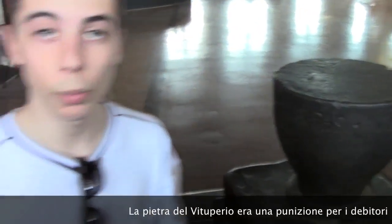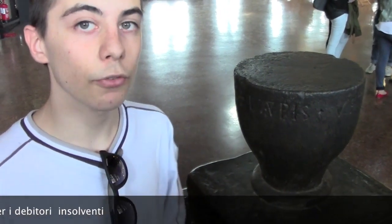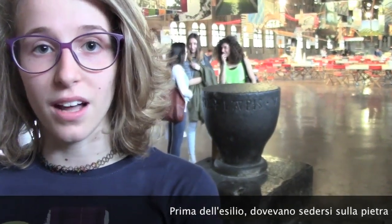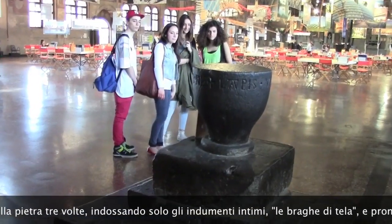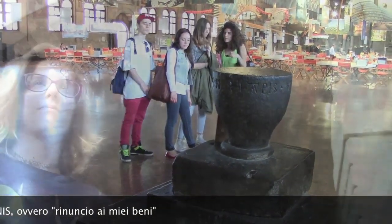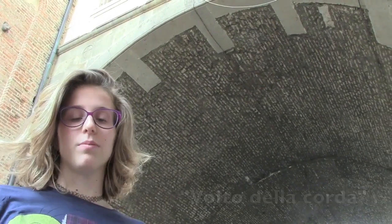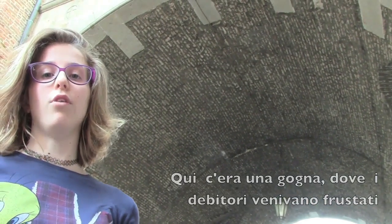This is Pietra del Vituperio, the stone of shame. It was a punishment for debtors. Before exile, they had to sit on the stone 3 times, wearing only their underwear and saying the words "Cedo bonis," I renounce my possessions. This is Volto della Corda, which means Arch of the Ropes. It hosts the pillory where debtors were flogged.